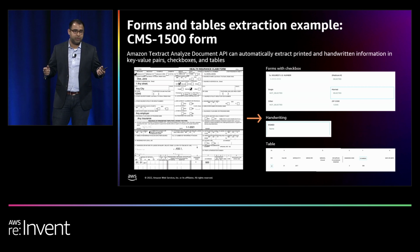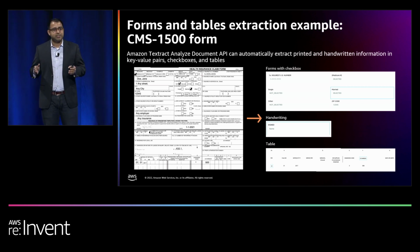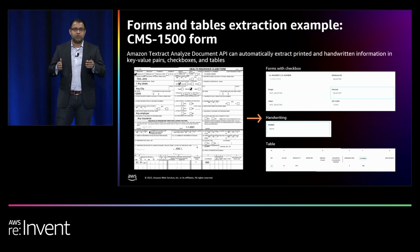And lastly, towards the bottom of the form, you can see that there's essentially a tabular structure, or a table. Now, Textract is able to extract the entire table, maintaining the rows and columns and also providing the actual cells accurately so that you can perform easier post-processing later on once you have your output.